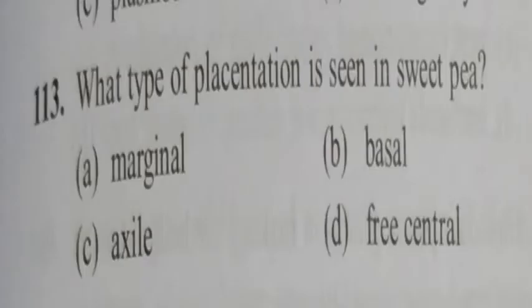Questions. What type of placentation is seen in sweet pea? The answer is A. Marginal. Explanation. Placentation refers to the pattern of attachment of ovules within the ovary on the placenta. Placentation seen in sweet pea is marginal type, in which the ovary is unilocular and ovules are borne on the margin.